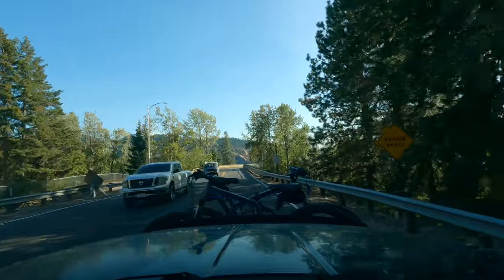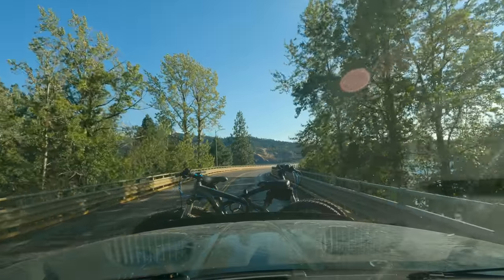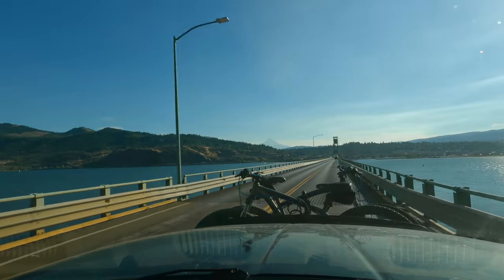But we're gonna go over that bridge now. You'll see how freaking skinny it is. I hate it. Feels like I'm gonna clip either the car or the bridge on the other side. It's so sketchy. Narrow bridge. You guys can see Mount Hood way out there in the distance.